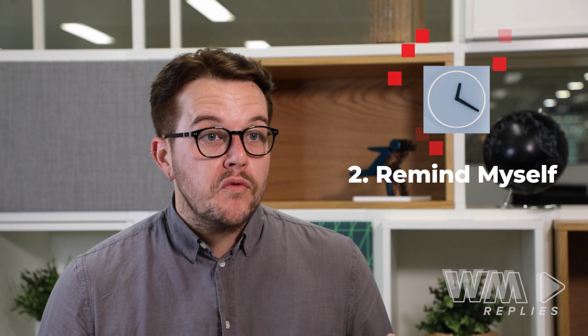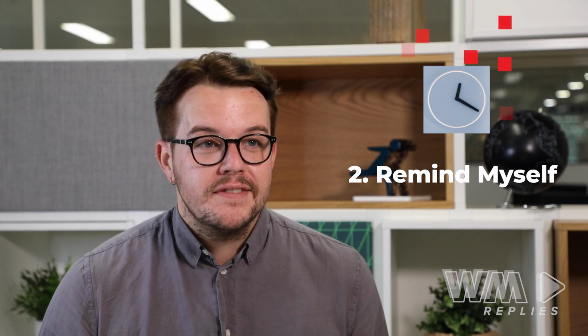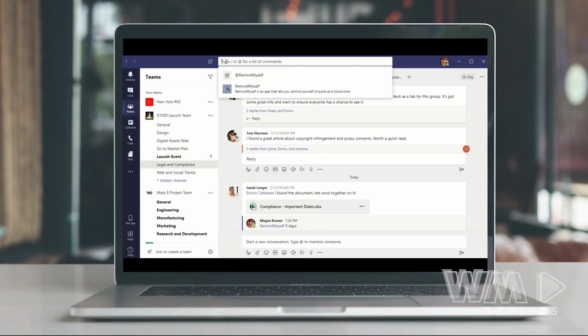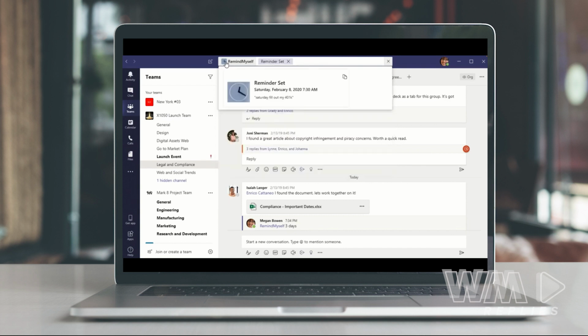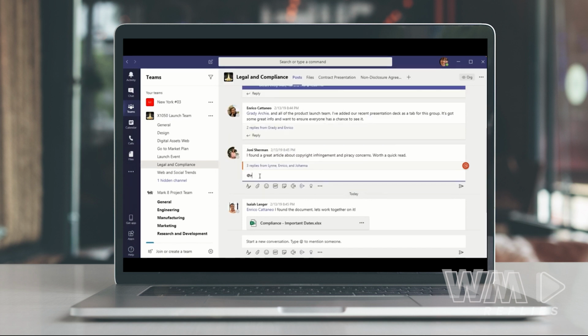So next up we have Remind Myself. It kind of does what it says on the tin. If you've ever thought, I'll remind you to do this tomorrow, or even just a reminder for yourself that is not a calendar invite or alarm, with Remind Myself, you can just type it into the search bar, much like you would do with chat.